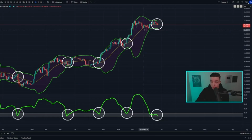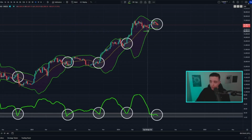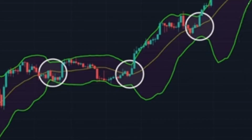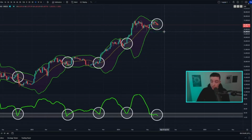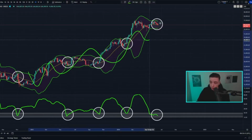And for as long as the price holds above these previous lows, which are sitting at around $60,000 based on the candle closes, or the actual candle wick low is sitting at around 56,000, for as long as Bitcoin holds above 56K, technically speaking, we can still remain in the larger bull market, in the larger bullish trend.